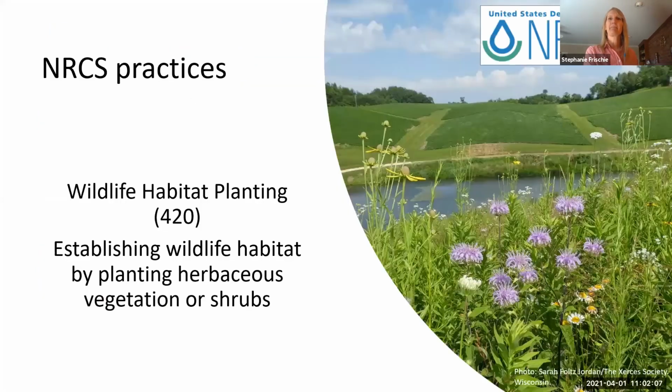Next is wildlife habitat planting 420. And this improves degraded wildlife habitat for the target wildlife species or guild. So there's many groups that can benefit from this, both underground invertebrates as well as pollinators. And not every state has adopted 420. Many still use 327, the conservation cover that we saw previously. But for states that do offer this practice, it's really straightforward to use, and it's really great for beetle banks or pollinator habitat or other beneficial insect habitat.